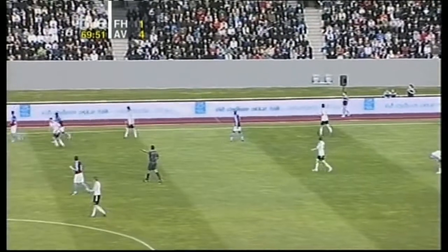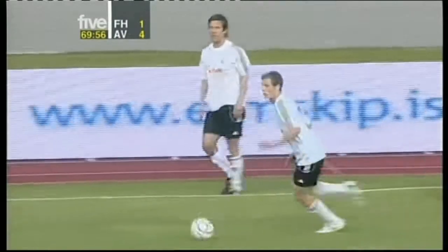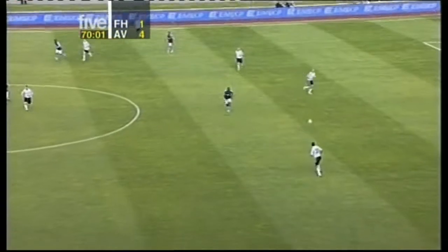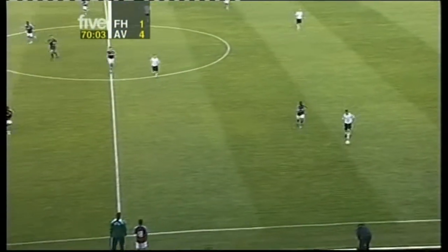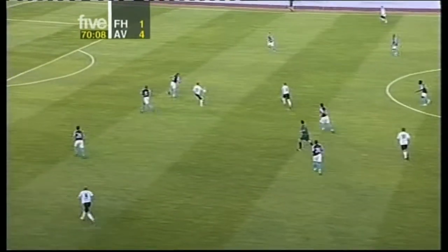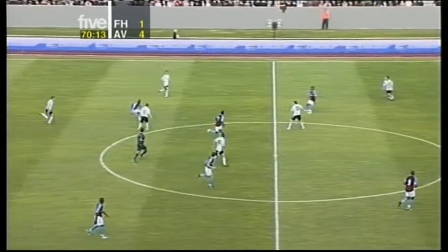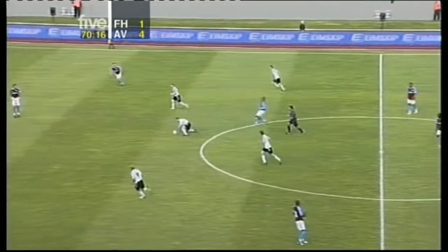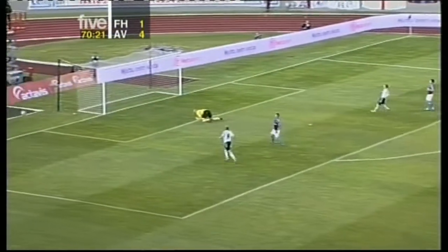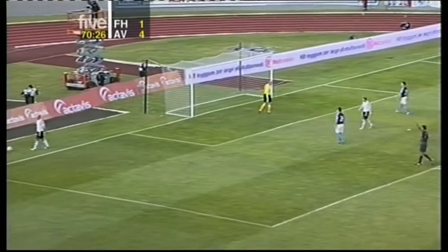Wilhelmsson. Helgaardsen. Opportunity presenting itself here. Ausgersen will go for goal, and he's not far away. Friedel's fingertips might just have saved the day for Villa.